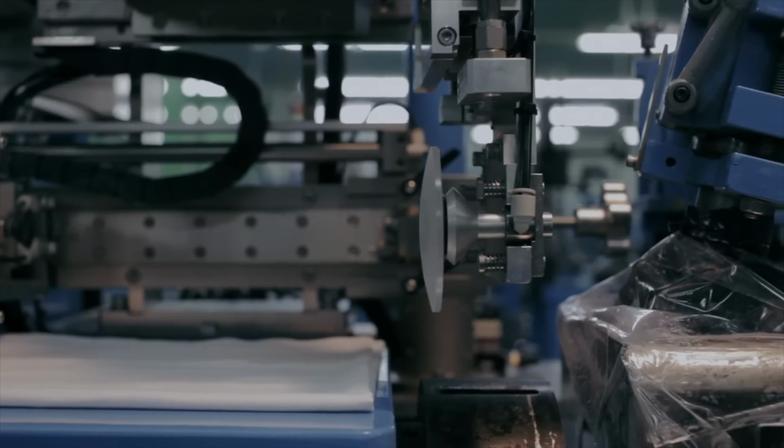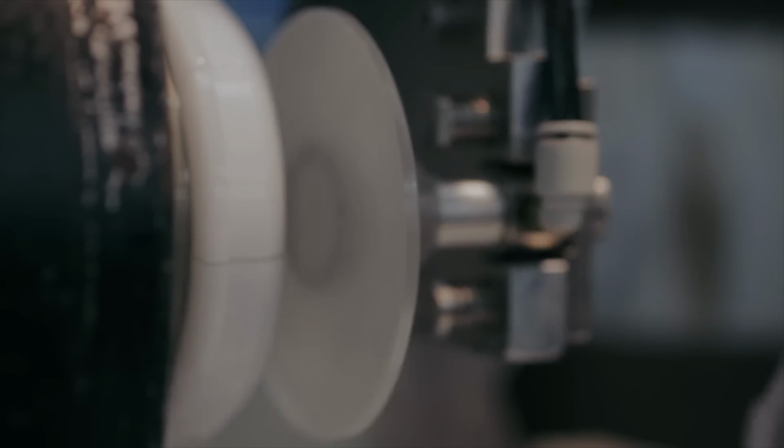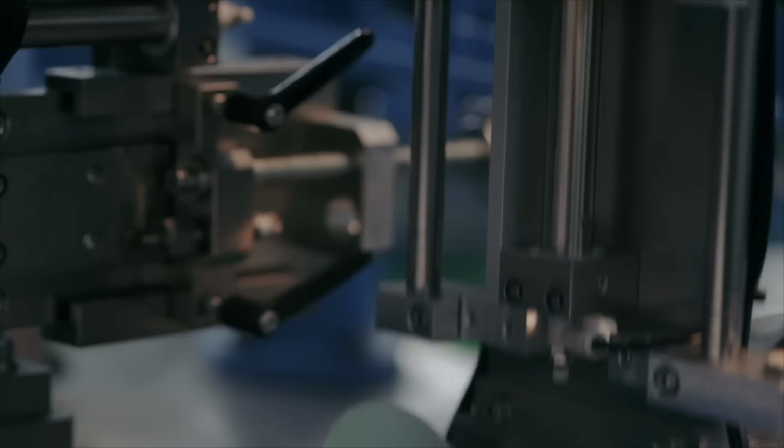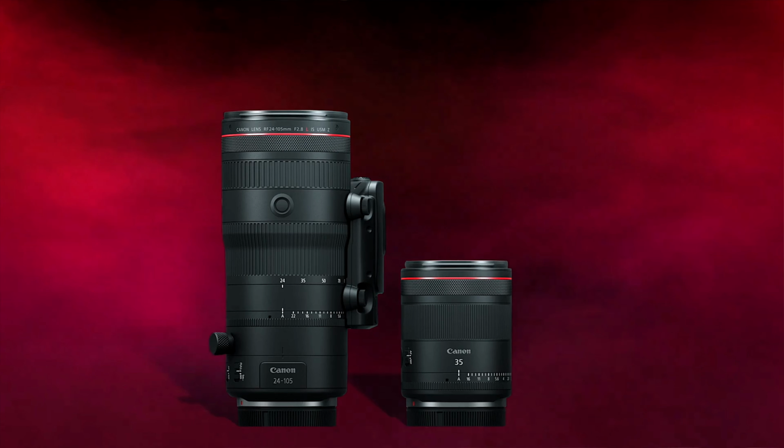Canon just released another teaser video of the 3 lenses to be announced on October the 30th. No, Ryan, not that one. This one. If it wasn't clear which lenses Canon had planned to release, this video should make things clear.